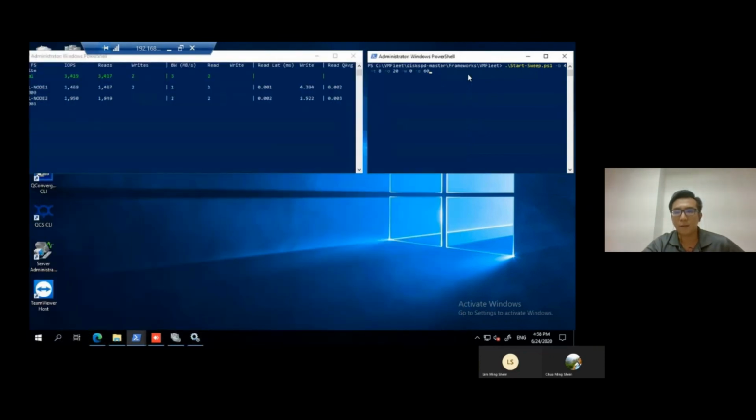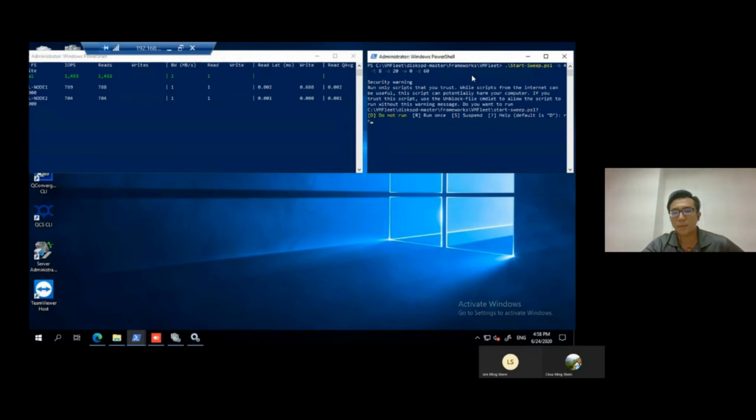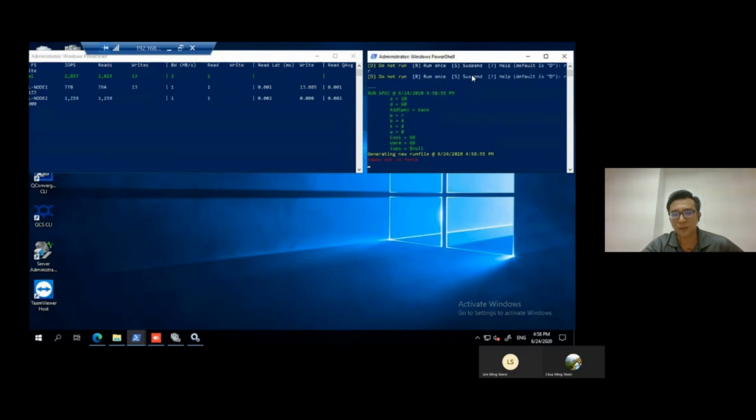From here, I run this command. This 0 means the write is 0, so this test means it's 100% read intensive without any write. Once I hit and click run, the process starts. So we will have to wait for a while until you can see the result.